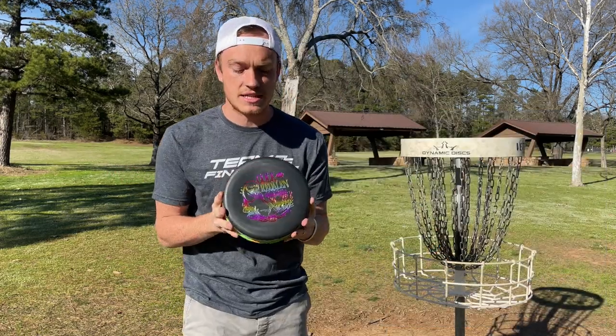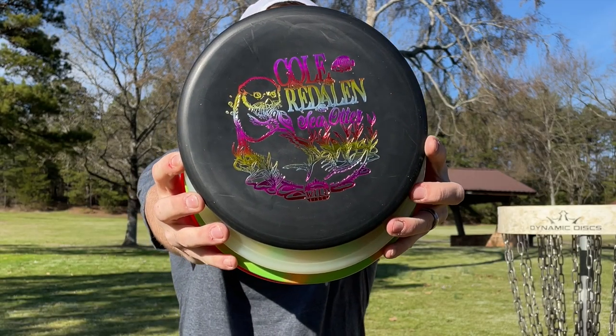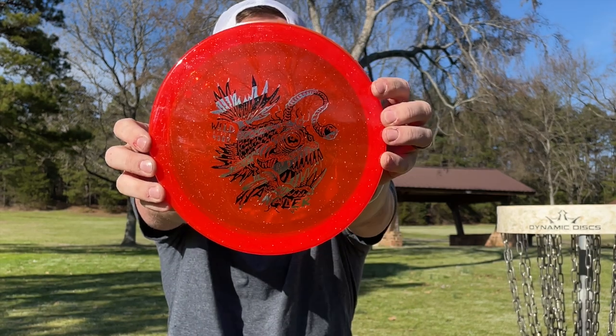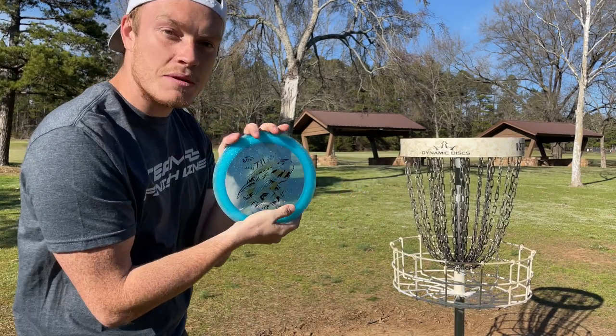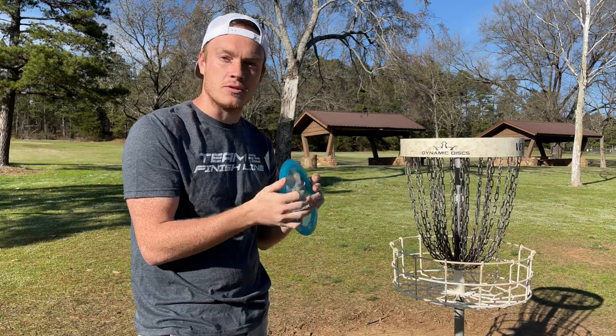Just to show you guys real quick what the discs are, and then I'll go into more detail as we play. The sea otter as a putting putter, the sea otter as a throwing putter, Tasmanian devil, a hyena, the angler, the addix, and the great white. This might go in my bag just because of how sick it looks. I don't think I've ever had a metal flake blue disc before.